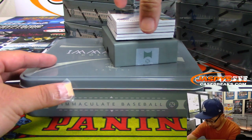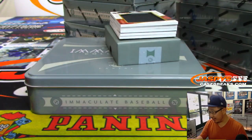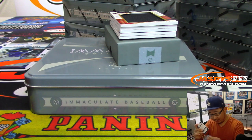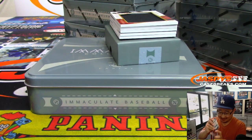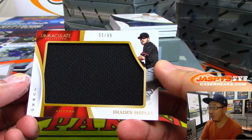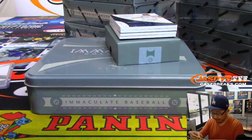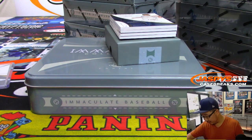All right. We're going to start off with Edwin Encarnacion, 38 out of 99. This doesn't count as a hit, but this will go to Juan. Oh, no. Can't open penny sleeves. That's going to slow me down today. Next one is 55 out of 99, Braden Shipley. Braden Shipley will go to number 5. That'll be for Jeremy 33. Let's keep track of that.